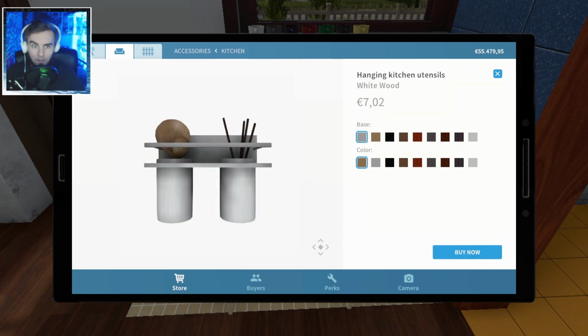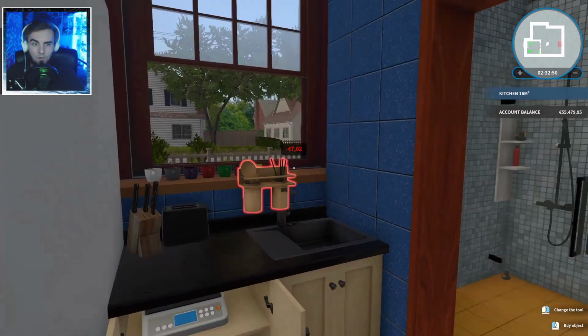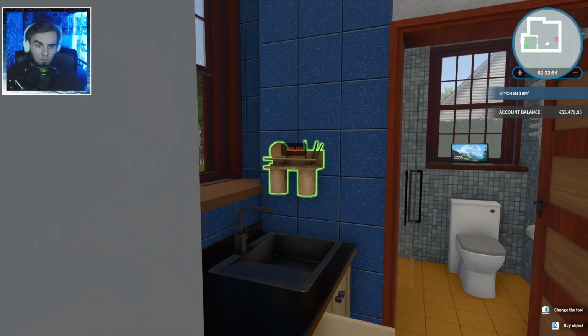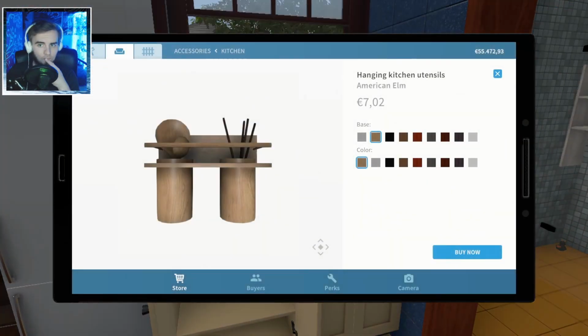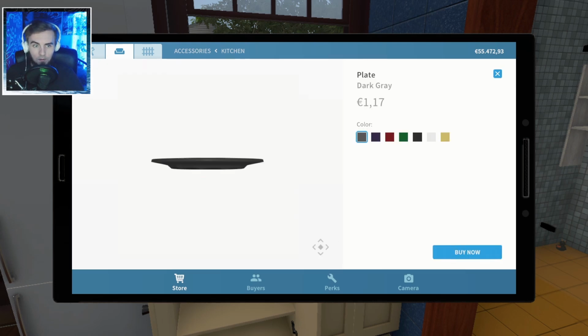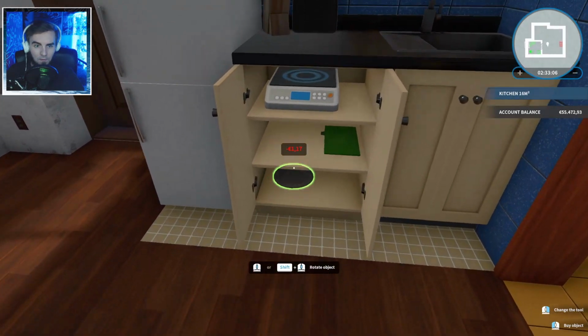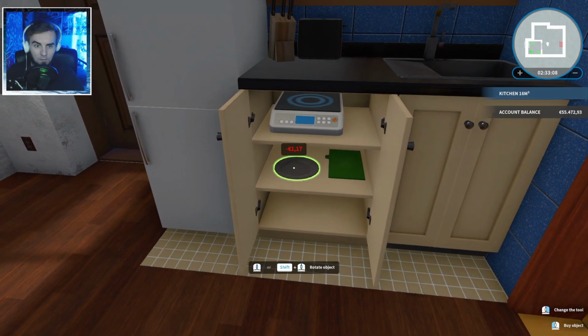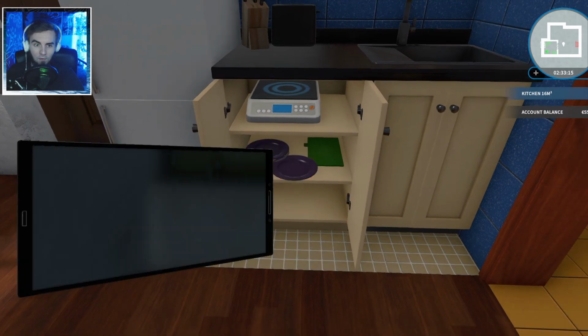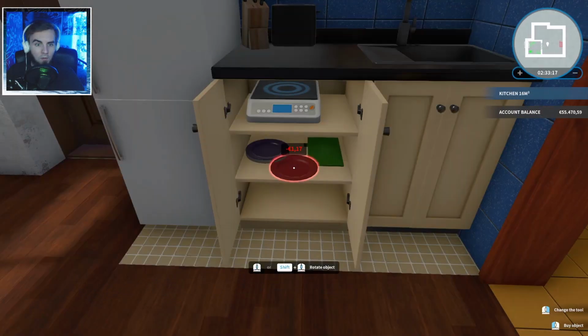Hanging. Okay, let's go with this one. Okay, this is a small thing. Let's put it here. Huge cup, plate, small plate. Okay. Let's get some plates too, right? I wonder if I can stack them. Would be nice if I could. Yes! Oh my god! Life is beautiful!